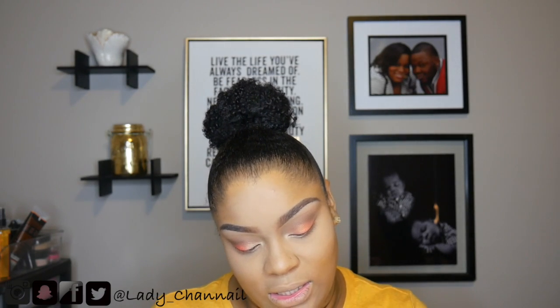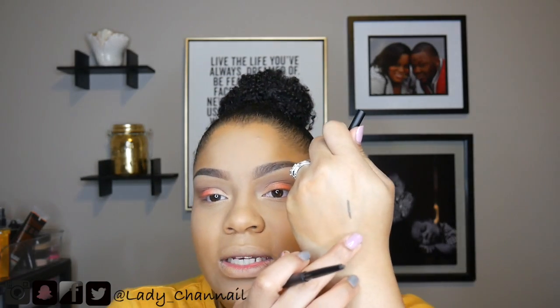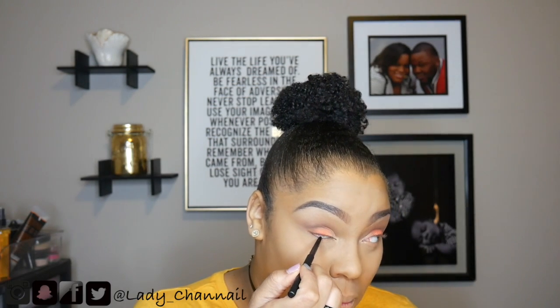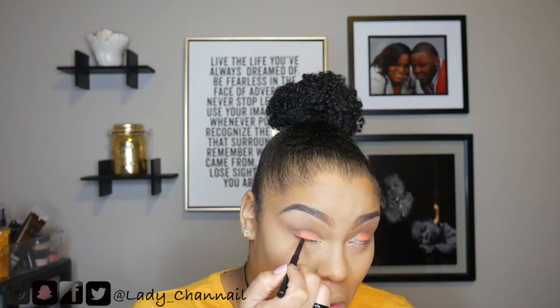So now I'm gonna go into the eyeliner shade, which I think is a green. I don't remember. It's been a while since I swatched these. Yeah, it's a really deep green, almost like a sage. And I'm just going to line my waterline with that. Y'all, if that looks gross, I'm sorry. I think you're too far away to see how gross that looked, so.